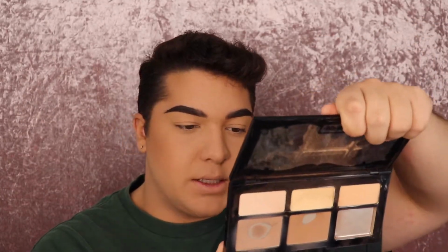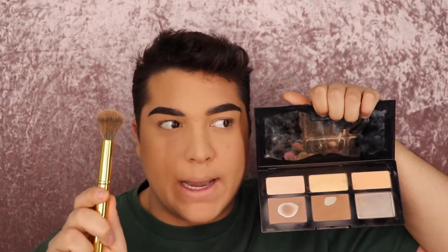Alrighty, and now to contour. I'm going to be taking this guy right here. This is the shade Subconscious, and I'm going to be taking it on a Morphe Y9 brush.